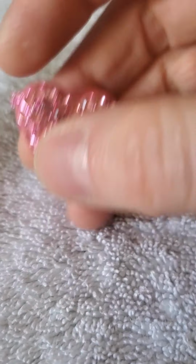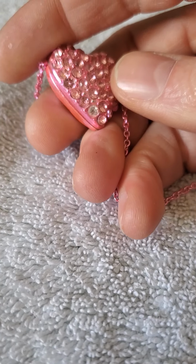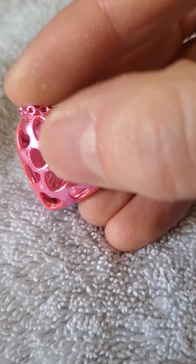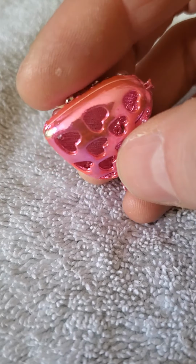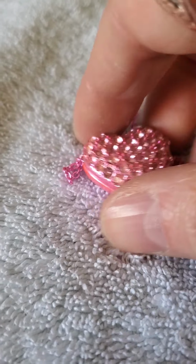And then there is this pink locket and necklace. It does have one white rhinestone in it out of the pink, which is kind of funny because it's the only spot that has a little hole in the back that you can see the back. So I'm not sure what the purpose of that was, but they must have had something. It does have a little ding on the bottom as well. And because of that, I'd probably only be looking for maybe $5 for it.